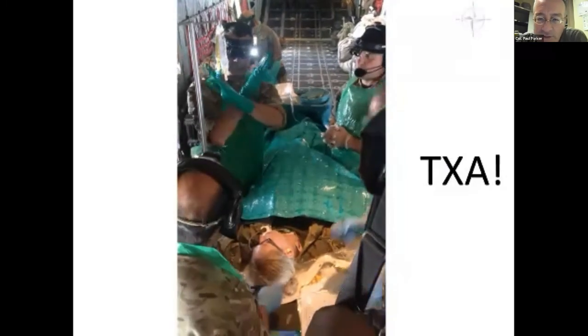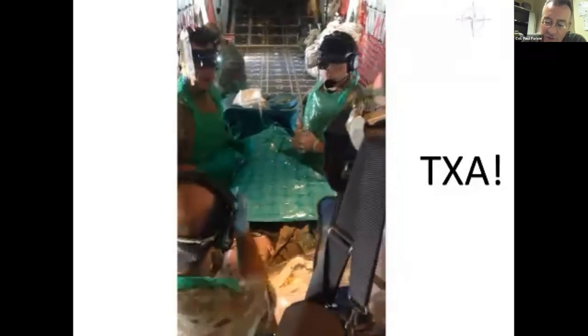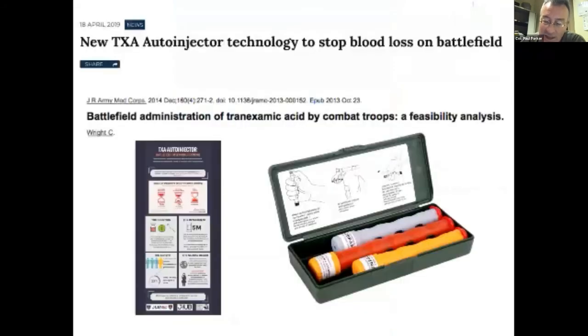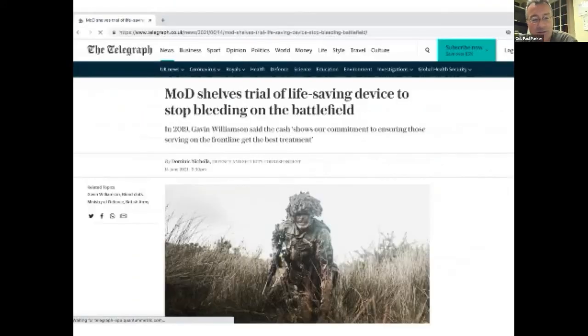My colleague Tom Rowland, flight aircraft UK, is looking at TXA. And again, the research shows that the earlier you give TXA, the better. Just a couple of years ago, the government said, here, have £5 million to develop TXA. And then, governments being governments, in 2019 Gavin Williamson said, here, have the money. And then about 8 weeks ago, they said, no, we're taking the money back off you. Go and develop your own TXA auto-injector.